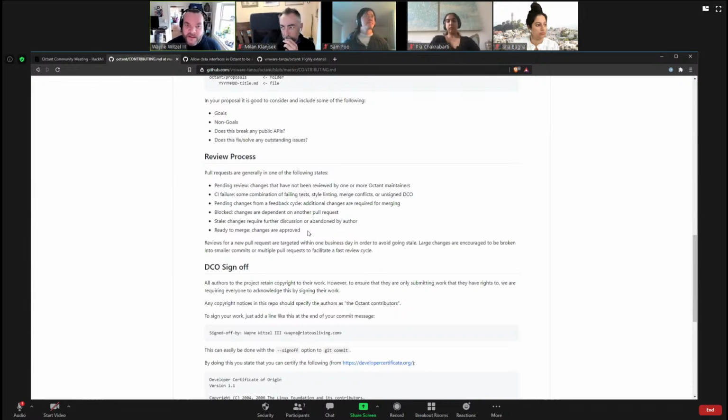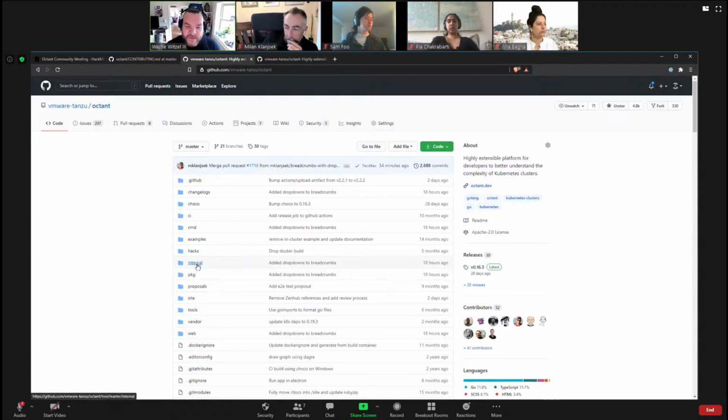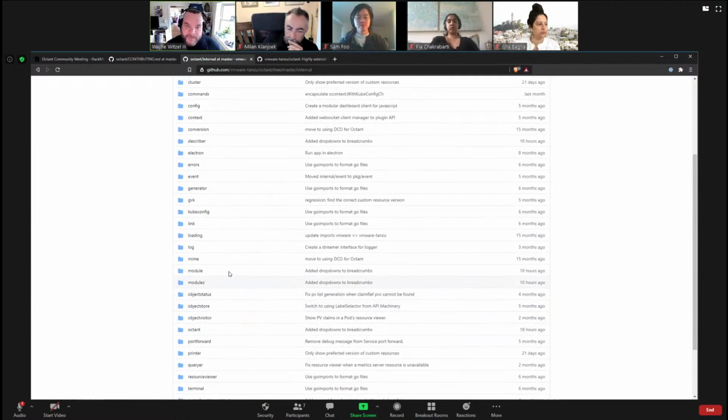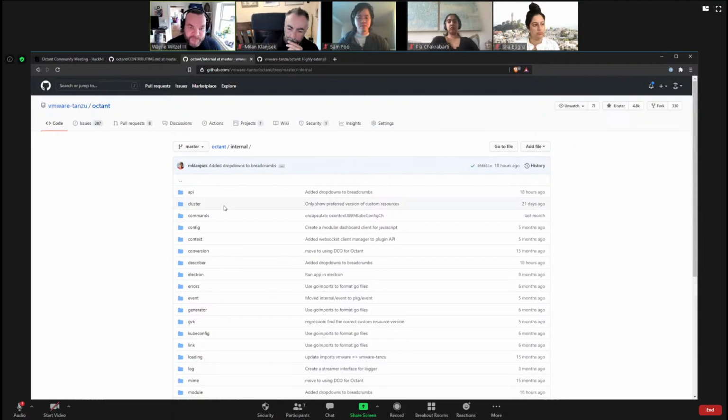I would love to see this start to include language about owners, like Sam was saying, even for portions of our code. The code base has enough different things going on, like the internal package, where someone could own even just parts of this. You could have someone who owns the resource viewer section, someone who owns our object store, someone who owns the modules, and there's a lot going on, like describers and printers. The plugin API, too. There are so many areas within the code that if people were very interested and hyper focused on them, we could easily establish patterns for ownership.